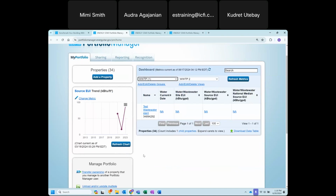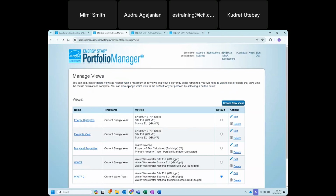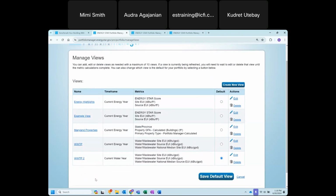Okay, so the first thing we're going to do is add a view. So we will click on this blue button here and go through those steps. So you'll be brought to this page where it'll be manage views, and you'll be able to see all the views that are within your dashboard already. And over here in the top right hand corner is the button to create a new view. So we'll click on that.